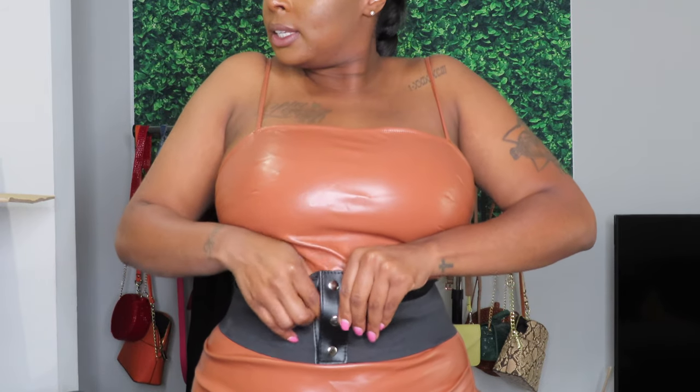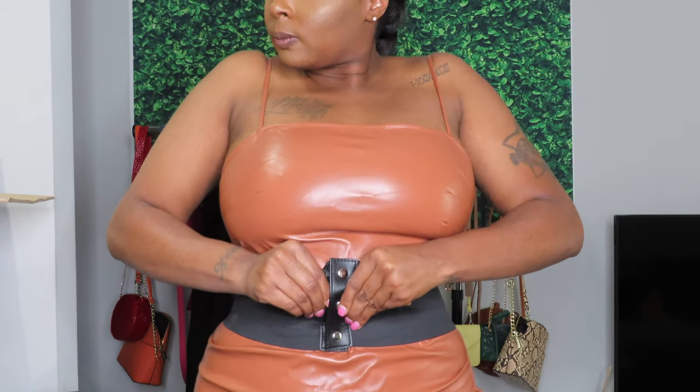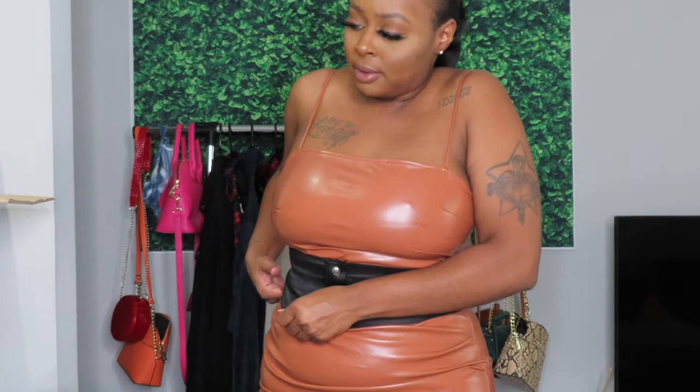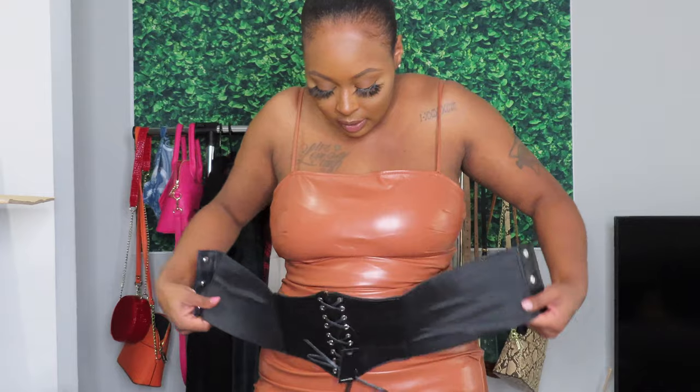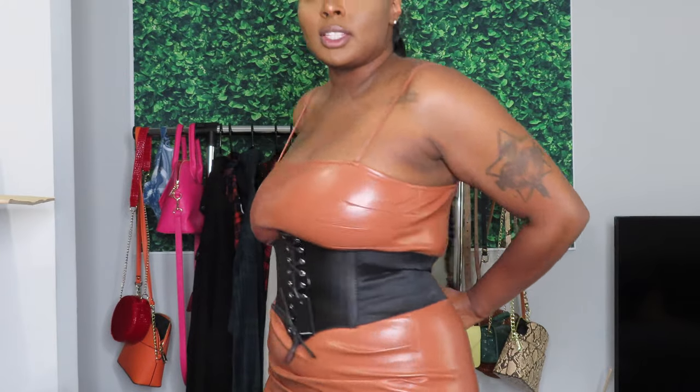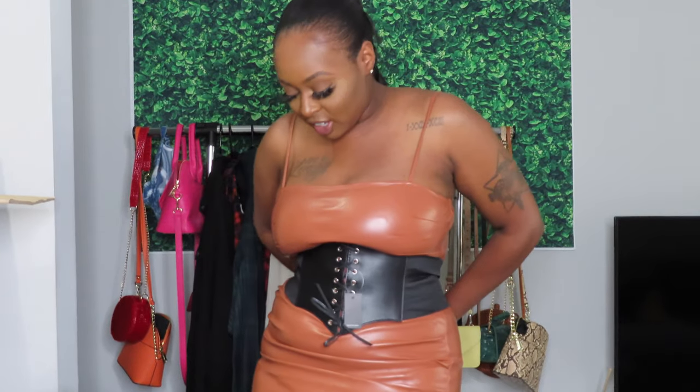Let loose. I guess that's why it's called a corset, because it's tight. I can't breathe. Okay. May have to take this dress off, but this is what it's given. It's cute though. I see girls wear these with t-shirts. I just want to have it.